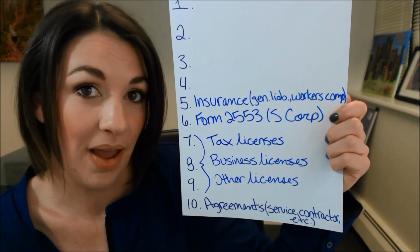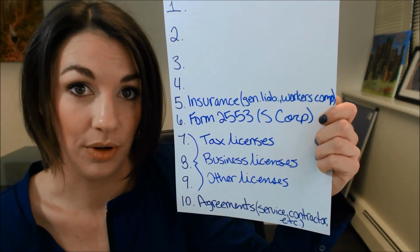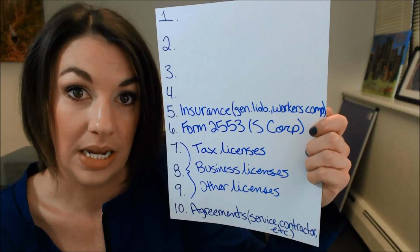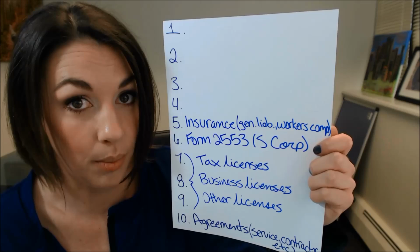Number 5 is insurance. This is again going to depend on the type of business that you're operating. Some businesses will just want some sort of general liability insurance to protect themselves. Some will need workers' compensation. If you're going to hire any employees, you need workers' comp insurance.